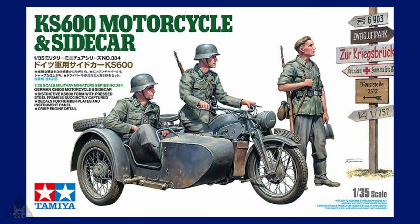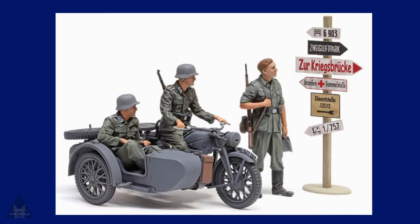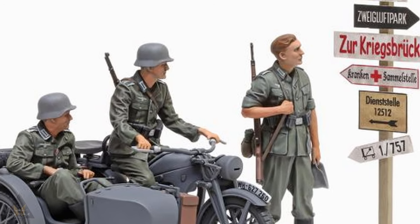Coming in at number six is Tamiya's KS600 motorcycle and sidecar with figures in 1/35 scale. And an absolute cracking kit. It's really nice to see these kits from Tamiya. It's about time we had some new versions and new toolings.